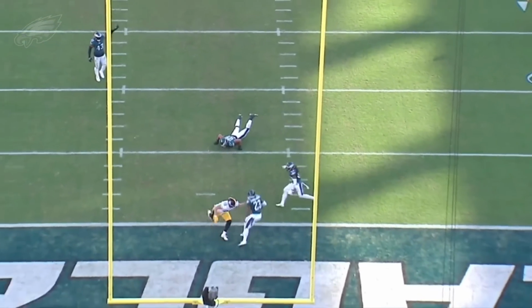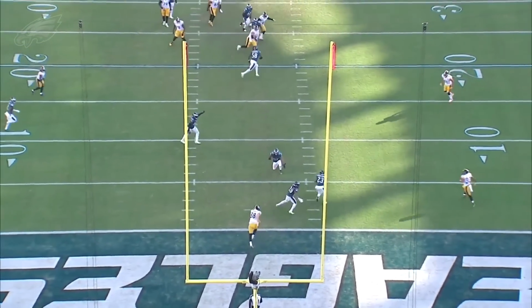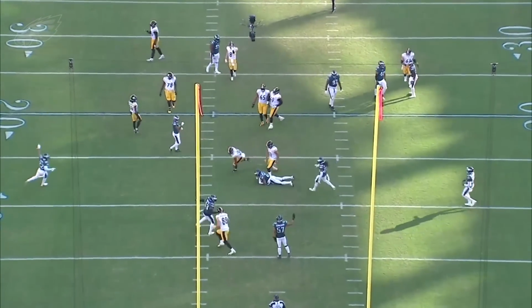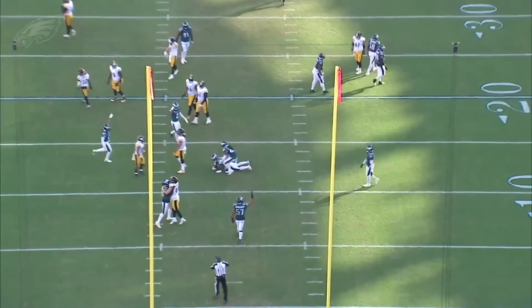That is created by T.J. Edwards working the middle of the field. His instincts, his ball skills show up time and time and time again in coverage. It's what makes him one of the more underrated players on this Eagles defense.